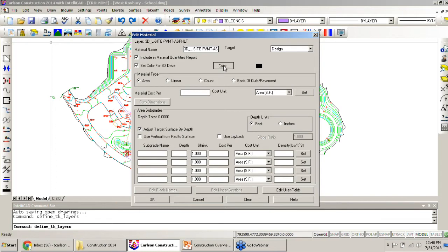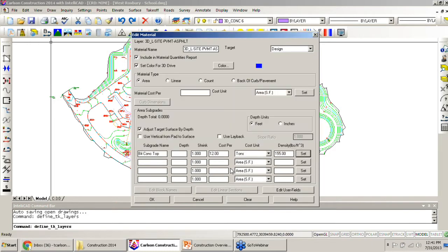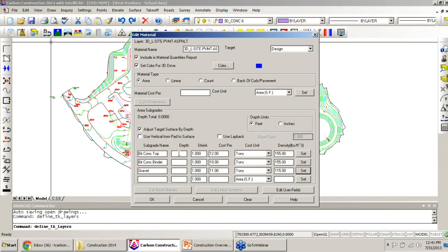So now that I have those, let's put this into color. But instead of having to type those all in again, I can just go to set. And I can say, okay, I want my top, and then my binder, and then some gravel. Okay, so it's populated all the cost units that I want to use for these, and I can specify the depths. Since this is a light duty area, let's do a little less. I'll do 0.08 and 17, and gravel I'll do the 6.7.